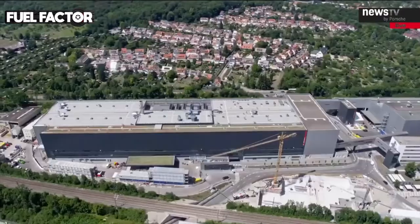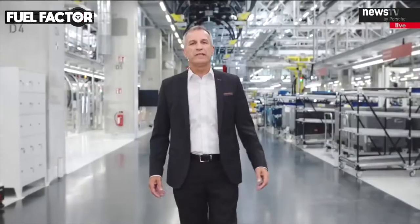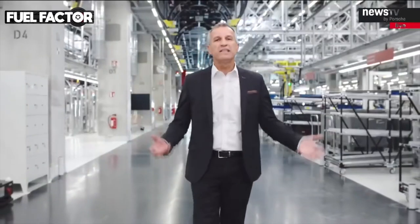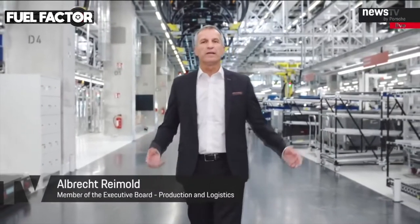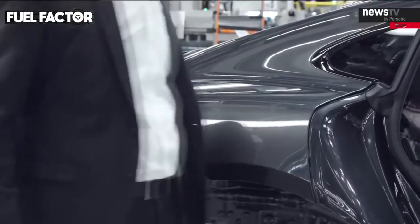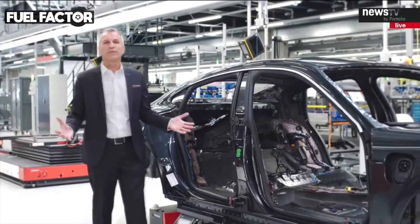We also have a new body shop, we have a new paint shop, and what I think is particularly important, the components production, where the electric motors and axles are built. In total, we have invested approximately 700 million euro here in Zuffenhausen. And all of this during full production capacity of two-door sports cars. This in itself was already a massive challenge.